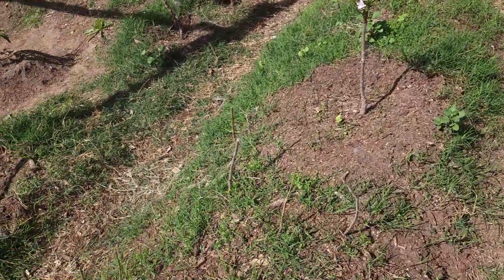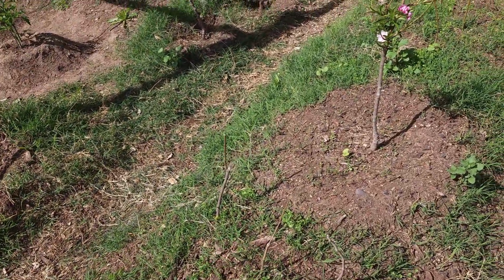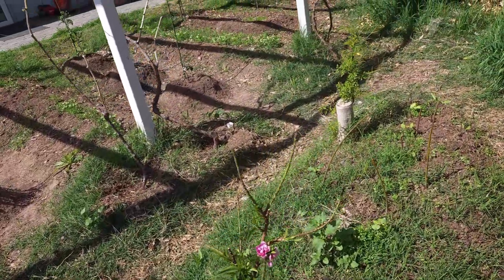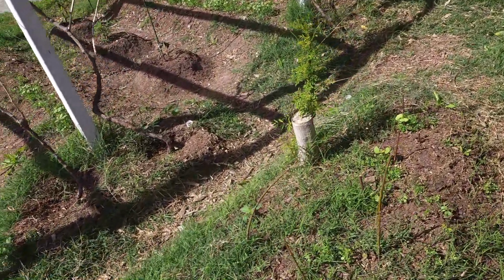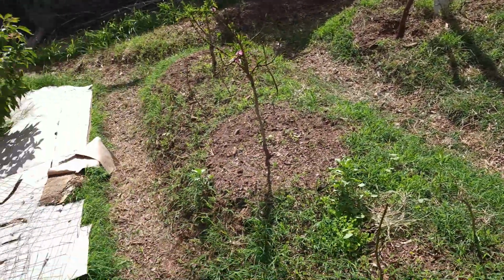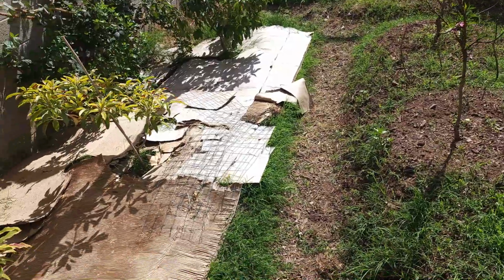A couple mulberry cuttings I just plugged in here to see if they would root. Have no attachment to whether that happens or not, but if they do and you guys want a free mulberry tree, you're welcome to try and set that up.